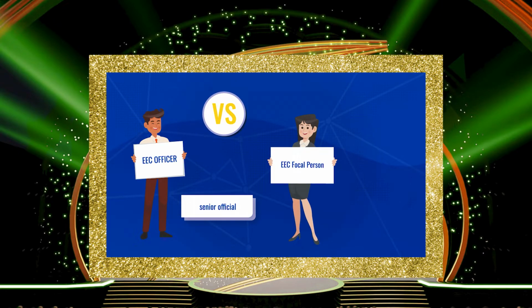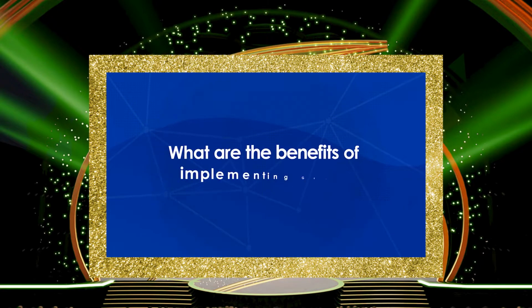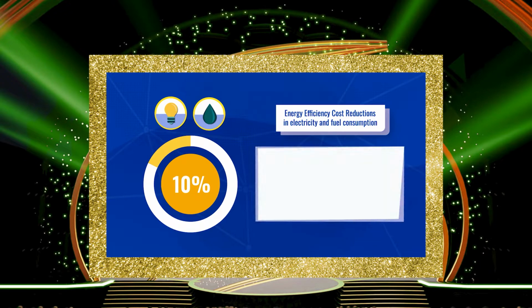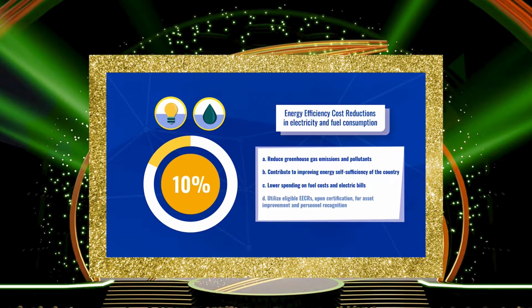The EEC focal person, on the other hand, is designated by the head of the government entity. What are the benefits of implementing GEMP? Employing measures to attain the 10% energy efficiency cost reductions, or EECRs, has the following benefits: reduce greenhouse gas emissions and pollutants, contribute to improving energy self-sufficiency of the country, lower spending on fuel costs and electric bills, and utilize eligible EECRs upon certification for asset improvement and personnel recognition.